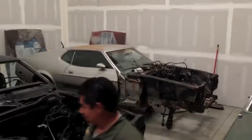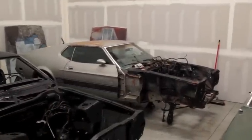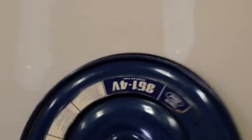All right, so that's the update on the 73 Q code. Good work, Carlos. And you know what a Q code is, right? It's a 351 four valve.